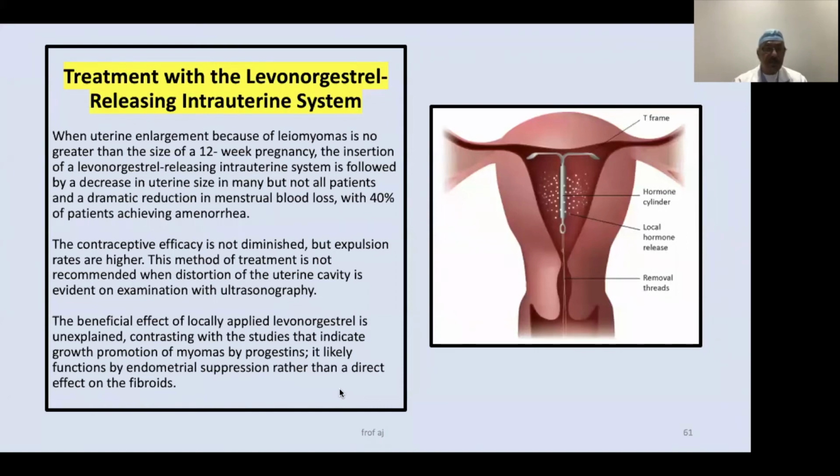The contraceptive effect is not diminished, but the expulsion rate is high. This method of treatment is not recommended when distortion of the uterine cavity is evident on examination or by ultrasound. The beneficial effect of locally applied progesterone is unexplained, contrasting with studies that indicate growth promotion of myoma by progesterone. It's likely the function of endometrial suppression rather than a direct effect on the fibroid.